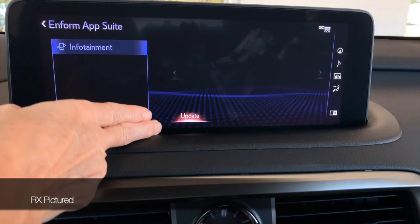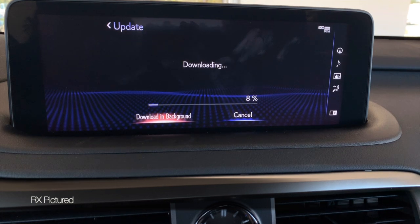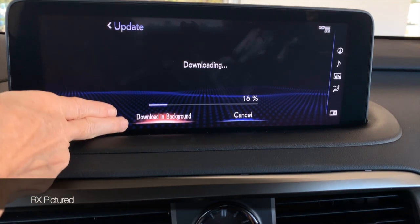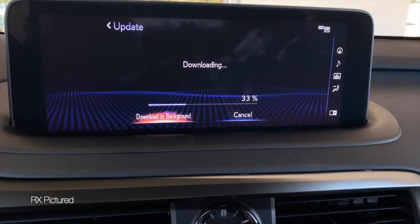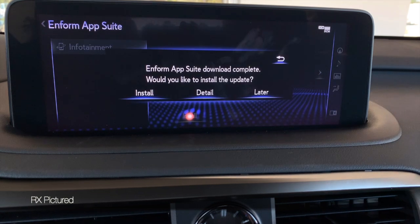If your vehicle prompts you for an update, go ahead and click to update. You can either download with the screen open or choose download in background. If you are downloading in the background, that's going to allow you to use the multimedia system while you're doing the download. If you'd like to see the progress, just click.